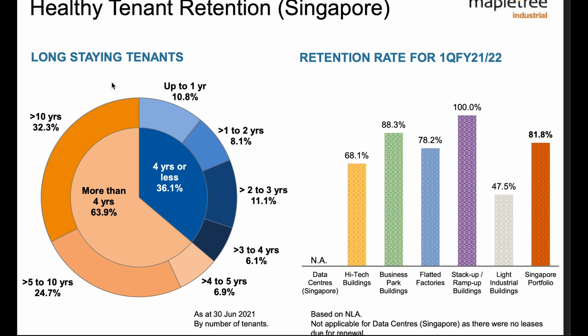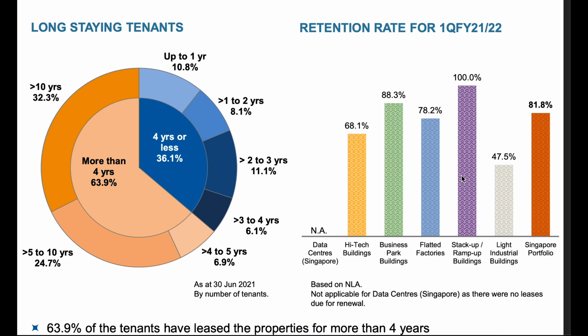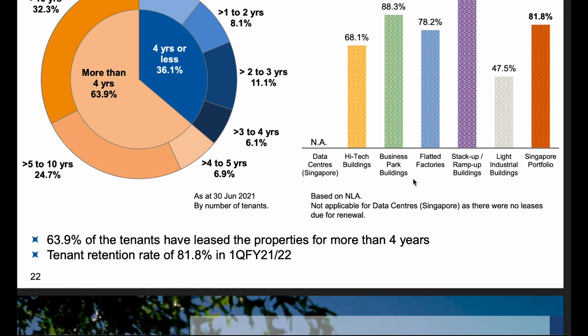Healthy tenant retention, long-staying tenants more than 4 years. So that means these are long-term tenants that have been paying their rents on time and are also good business partners. We want them to be more than 50%, 4 years or less, 36.1%. Retention rate 100% for stack-up buildings. Data centers we don't have yet because there were no leases due for renewal. Yeah, makes sense. Okay, high-tech buildings 68.1%, Business Park 88.3%. All these are very good details.